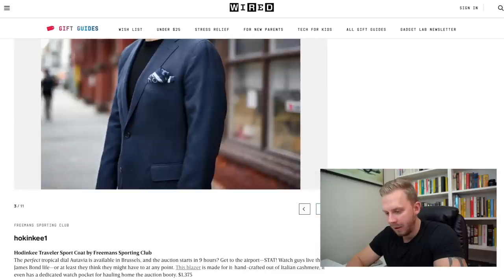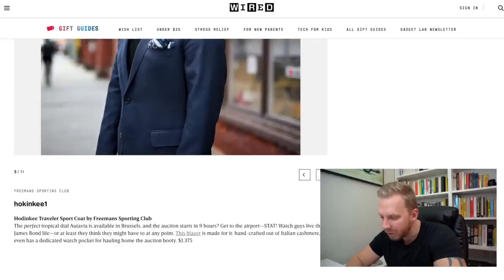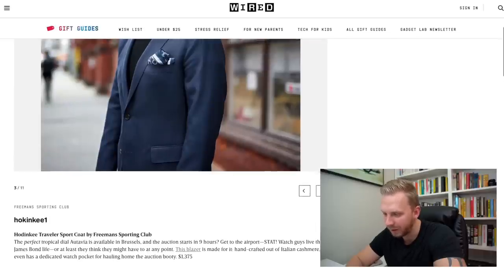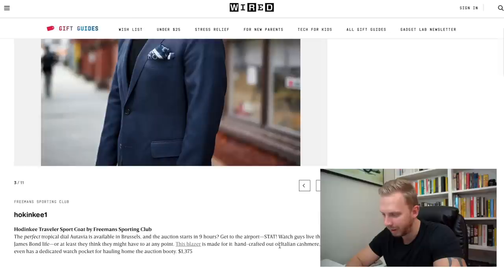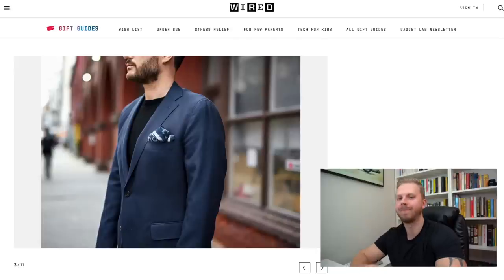Next up, Houdinki Traveler Sports Coat by Freeman's Sporting Club. $1,400, $1,375, holy. All right, so what do we have here? Italian cashmere. Fancy. It's a traveler's blazer, essentially. It's a sports coat. No, 2 thumbs down. For 2 reasons.